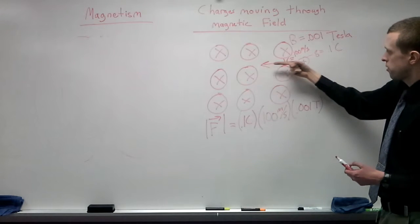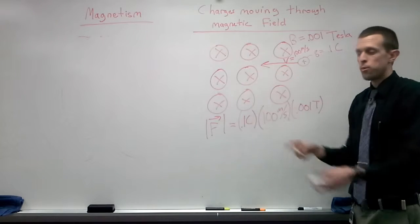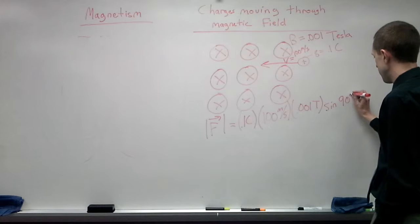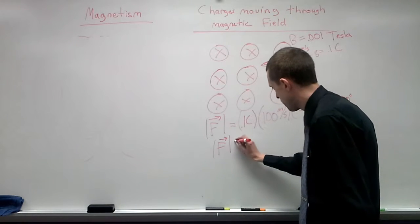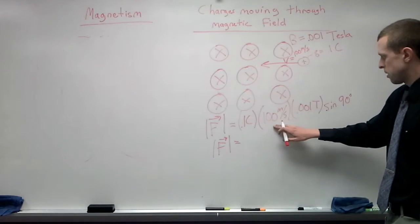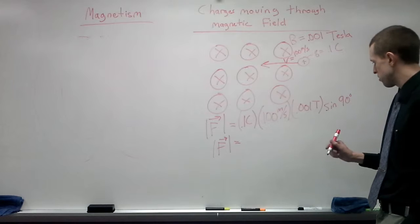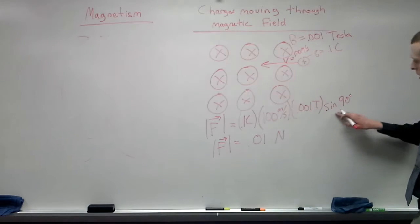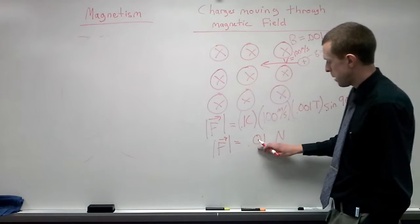Well, our vector for velocity is this direction. For magnetic field is into the board. That's a 90-degree angle. So times sine of 90 degrees. So the magnitude of our force then is going to be, let's see, 0.1 times 100 is 10. And then divided by 1,000, so that'd be 0.01 newtons. And then sine of 90 degrees is just 1, so 0.01 newtons is our magnitude.